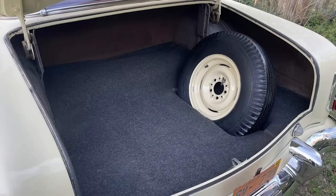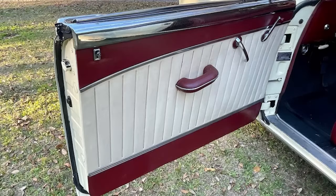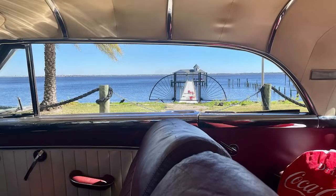The vehicle retains its factory original upholstery, contributing to its authenticity. It's in good original condition, and it can be restored to show quality or driven and enjoyed as it is.